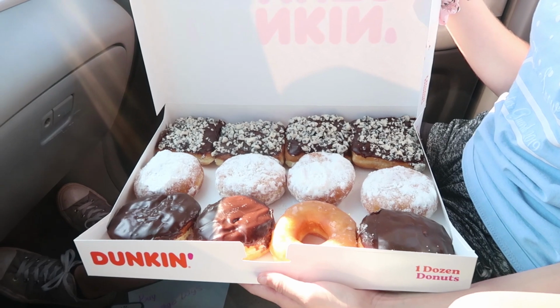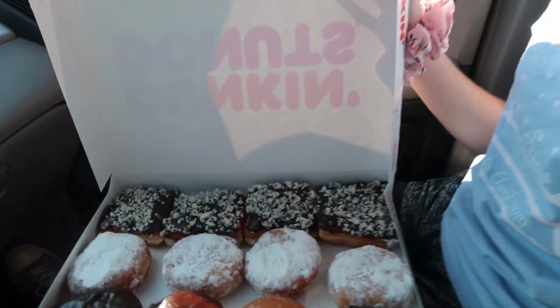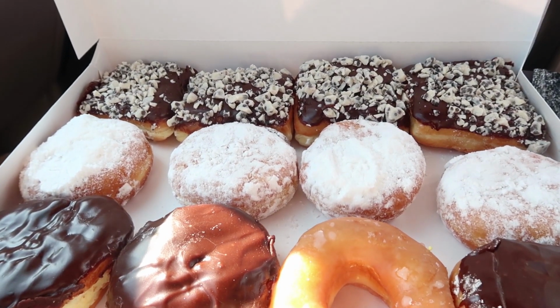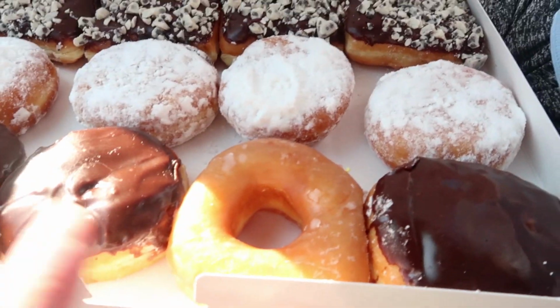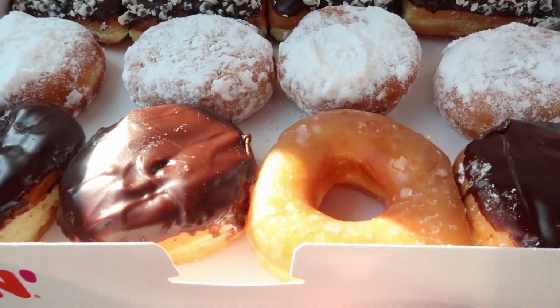Okay, so here is the donuts modeled by Ash. So they had this new one called Hershey's Cookies and Cream. That is one of Brooke's favorite candy bars. So we got four. These have cream in the middle, chocolate cream, and then we got a Bavarian and a couple Boston cream and a glazed for Luke.